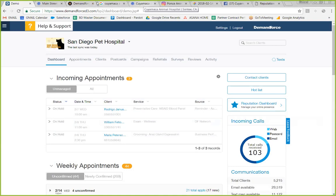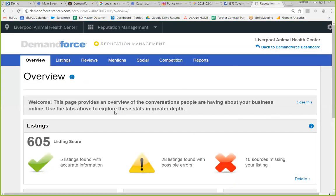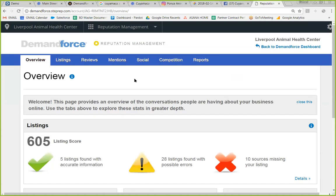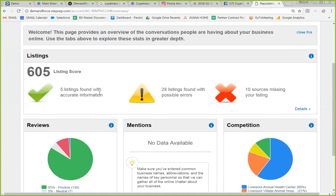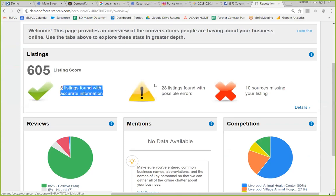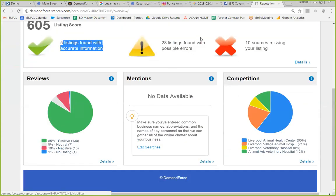Last piece I want to go over here is the reputation dashboard. It's a new feature within Demandforce. And what it does, it acts as an SEO tool, a review monitoring tool, and it's also a nice high-level overview of what's going on in your area as far as competition. So it will actually show you which listings are good. There are so many sites online now that you have to monitor. And it will scan all the sites and show you which ones are good and which ones might need some updates.